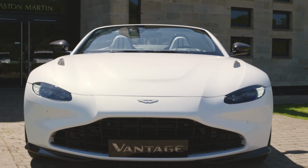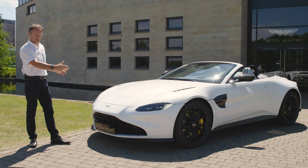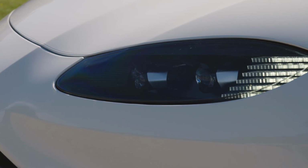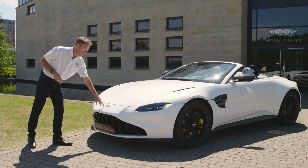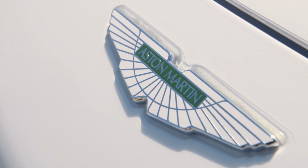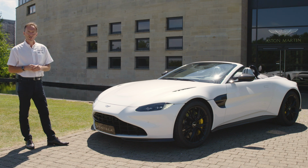We call this car internally the Hunter because it takes its inspiration from a predatory animal. When you look at the front of the car, it's got one of the lowest noses we've ever seen on a production Aston Martin. The lights, very much smaller than you would normally find on a production Aston Martin too. The badge itself is made by Vantage, one of the oldest jewellery companies in the Birmingham jewellery quarter.